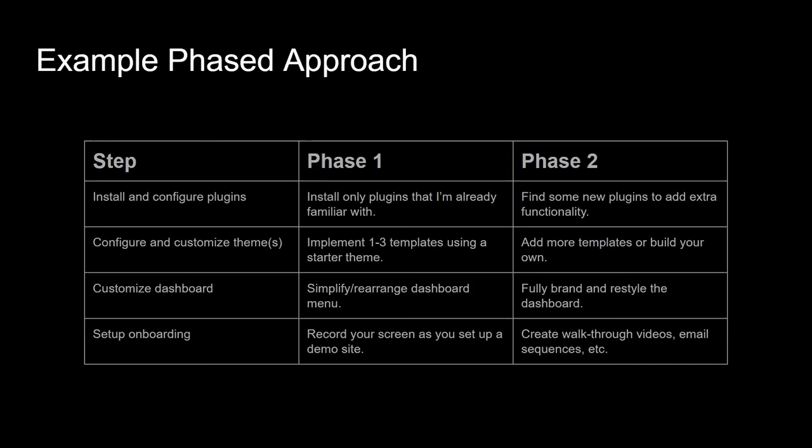Another step is setting up onboarding. This is where you can create different ways to onboard your customers. For phase 1, just record your screen as you set up a demo site. So that's very simple. It's just one video where you are walking through setting up the site yourself. You say, okay, and you talk through it, right?